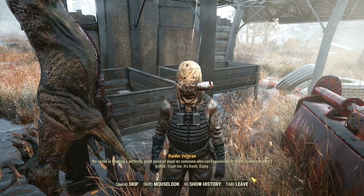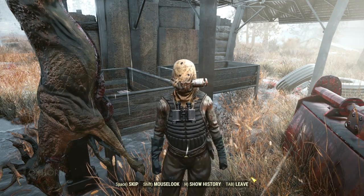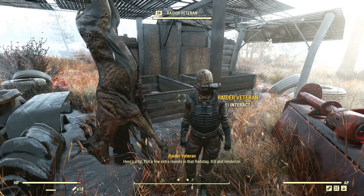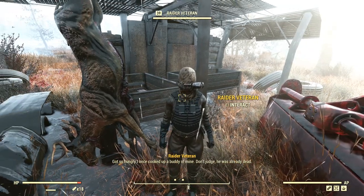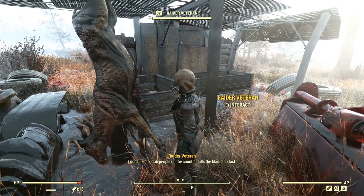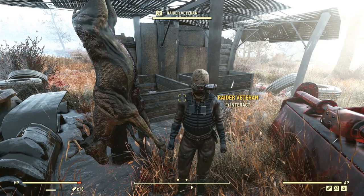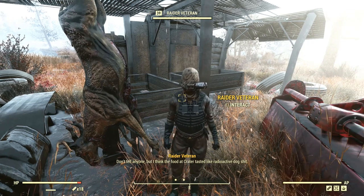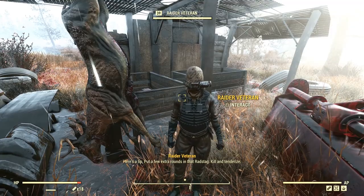Here's some cat meat I grilled. Trust me, it's fresh. Enjoy. And she gives us some cat meat steak. Yum, yum. Got so hungry I once cooked up a buddy of mine. Don't judge, he was already dead. I don't like to stab people. On the count, it dulls the blade too fast. Don't tell anyone, but I think the food at Crater tasted like radioactive dog shit. Here's a tip. Put a few extra rounds in that radstag.